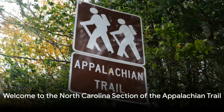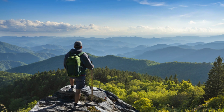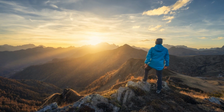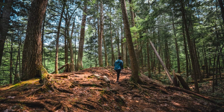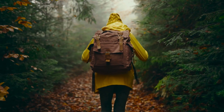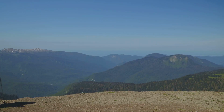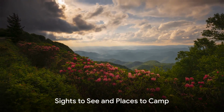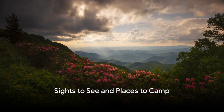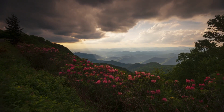Ever thought about hiking the North Carolina section of the Appalachian Trail? This stretch, about 300 miles long, straddles both North Carolina and Tennessee, crossing the majestic Great Smoky Mountains National Park. It's an adventure that promises breathtaking views, encounters with wildlife, and the thrill of conquering one of America's most iconic trails. The trail is not just about the hike, it's about the sights along the way and the places where you can rest and soak in the beauty.